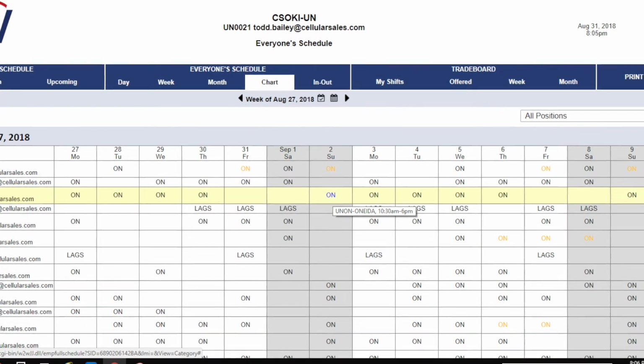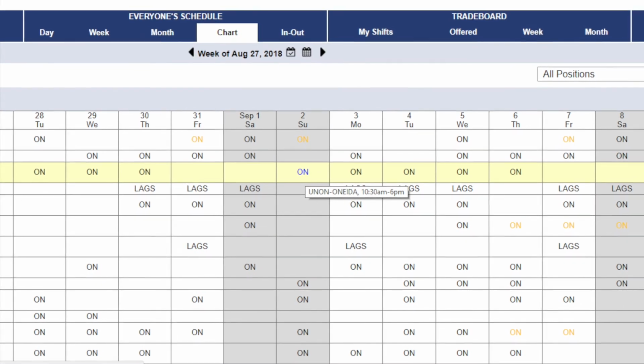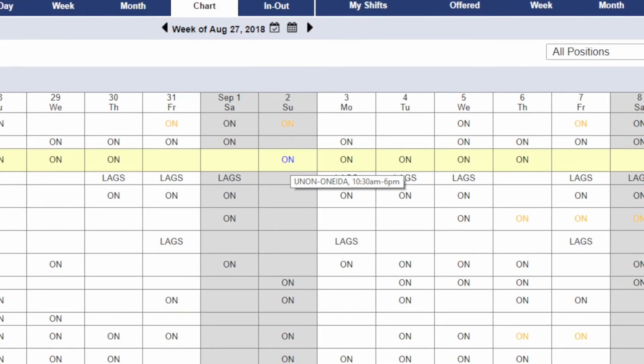So this is just a quick time saver for you to use this tool in order to help maybe find coverage or look to swap shifts. And I hope this tip helps. I know a lot of the people that I've talked to about this were really excited to know this was here, so I wanted to make sure we shared it with the whole market.